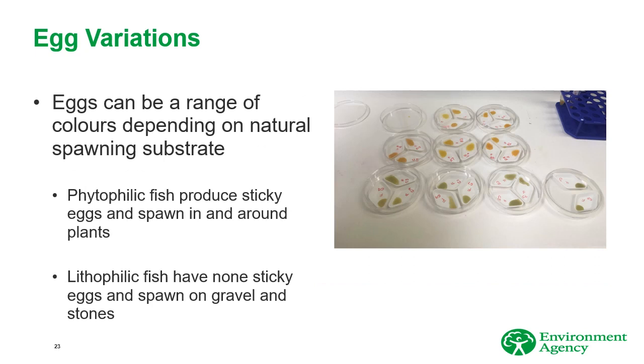The eggs vary in colour depending on the species and the natural spawning substrate they would attach to. Generally, weed spawning fish produce a slightly more green egg so that it camouflages when it sticks to whatever weed it's going to spawn on. Gravel spawners tend to have more of a yellowy, orangey sort of egg, again to allow for that egg to be camouflaged once it gets into the substrate.